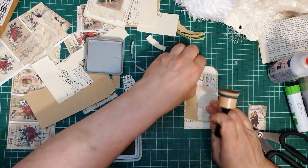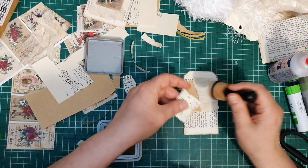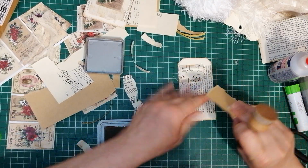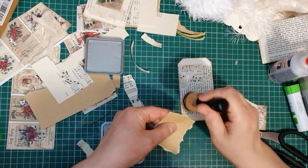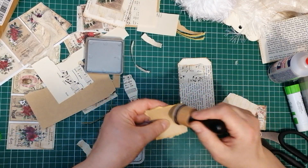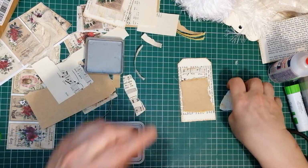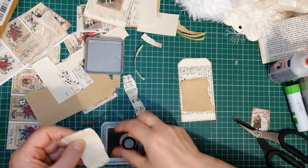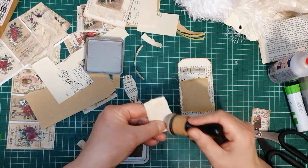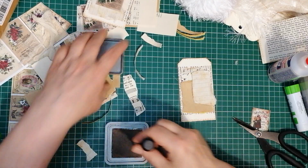Get a bit more inking done. Yeah, I am not the best in the world at collaging. I'm a bit like, find a formula that works for you and stick to it. It's my formula that seems to work: three things at the back and a focal point with something else under it. So I've got those all inked.